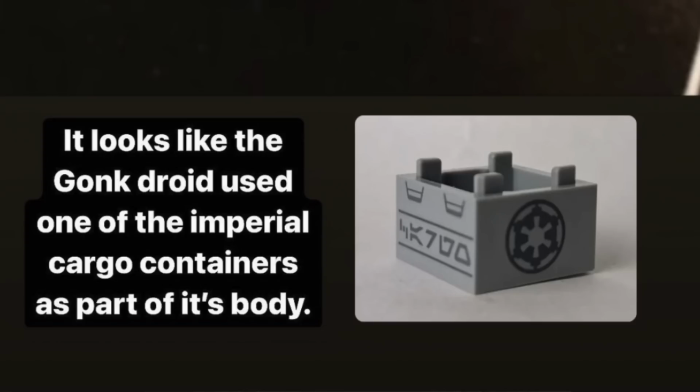And then for the Gonk Droid, a very interesting piece usage pointed out by Promo Bricks. They used the Imperial weapons crate for the body of the Gonk Droid. Just a cool piece usage to be able to get that Imperial logo on there and make that Gonk Droid a little bit more unique. LEGO's been putting out a lot of Gonk Droids lately. When are they gonna do a big buildable one?